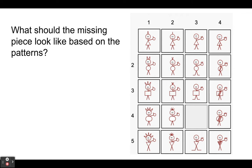So, when we look at the periodic table, you might not notice obvious patterns. So, we're going to start with something that is a little more obvious. Take a minute and take a look at the puzzle. What do you think the missing piece should look like? Pause the video if you need to.